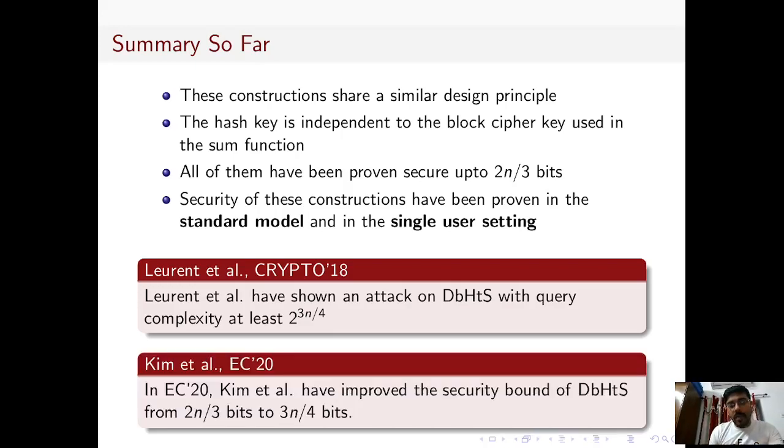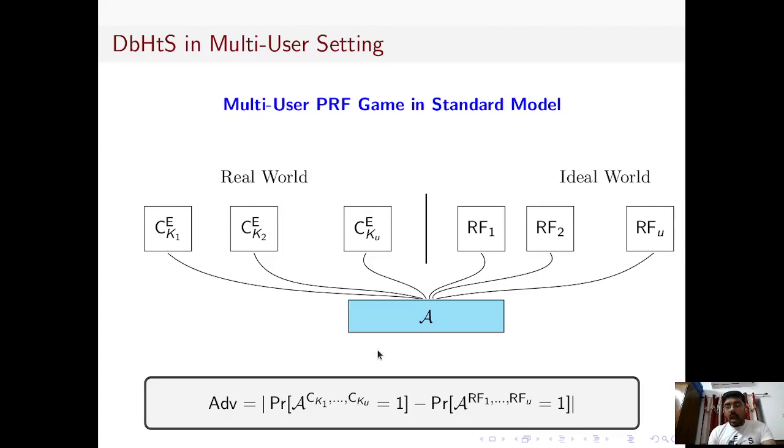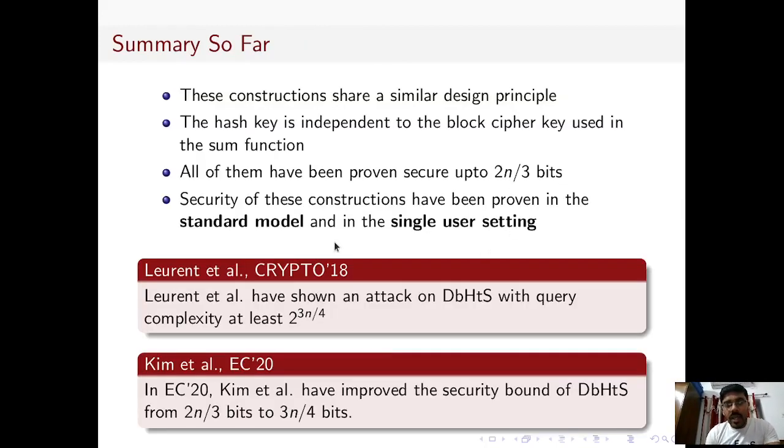So the gap was finally breached in the paper by Kim et al. in Eurocrypt 20, where the authors improved the security bound of DbHtS from 2n/3 bits to 3n/4 bits, and as a result, the security bound of DbHtS constructions has been proven tight. However, as I mentioned earlier, all these constructions and the generic design paradigm DbHtS are proven in the standard model and in the single user setting.